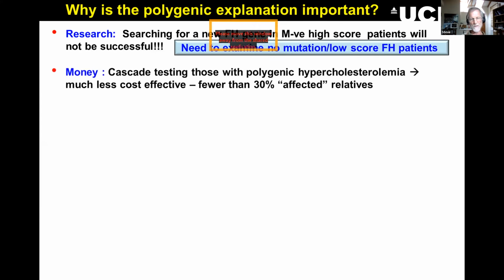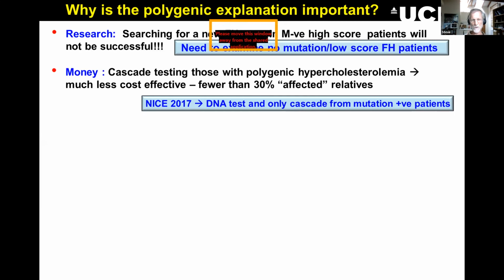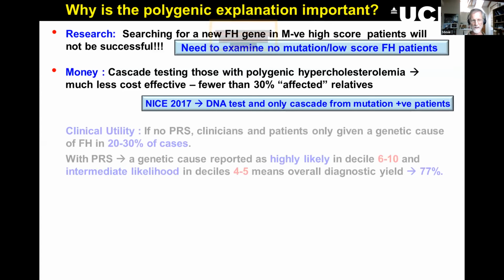It's also going to save the NHS money, because in the early guidelines for how to manage people with FH, it was thought that we should just cascade test anyone who's got FH using lipid levels. And now we realize, because so many will have polygenic hypercholesterolemia, it's much less cost effective to do the cascade testing in these. So when the NICE guidelines were updated, they stated DNA test and only cascade from the mutation positive patients, because on average 50% of their first degree relatives will have inherited the FH causing variant and will have FH. So it's got an important aspect for the NHS.